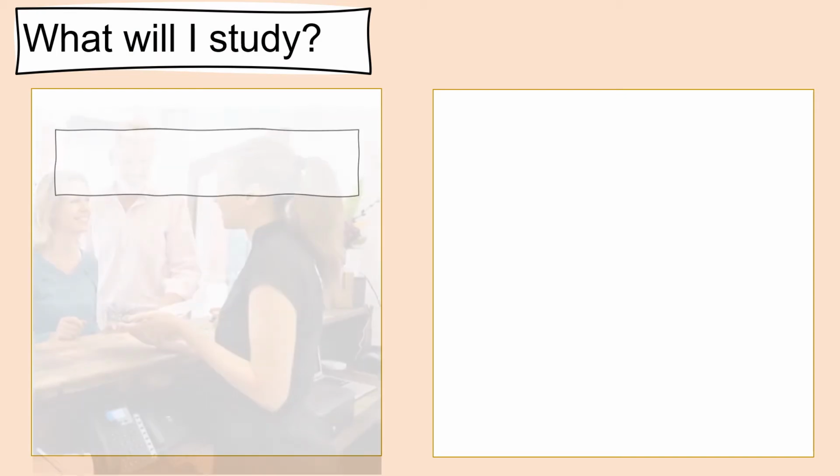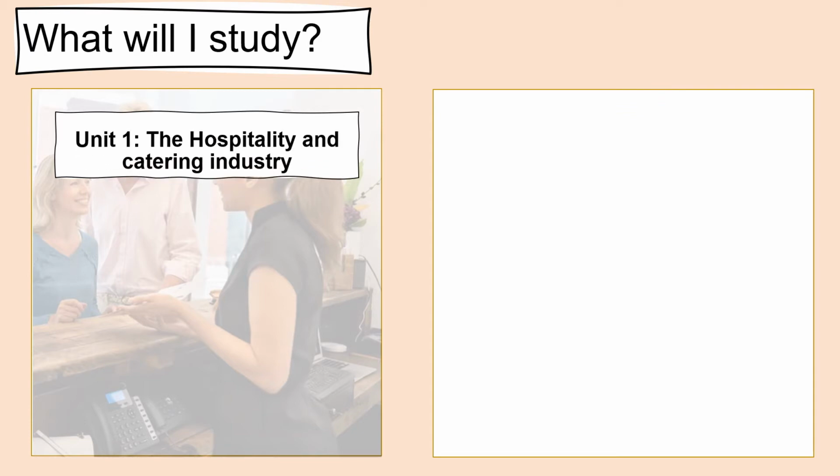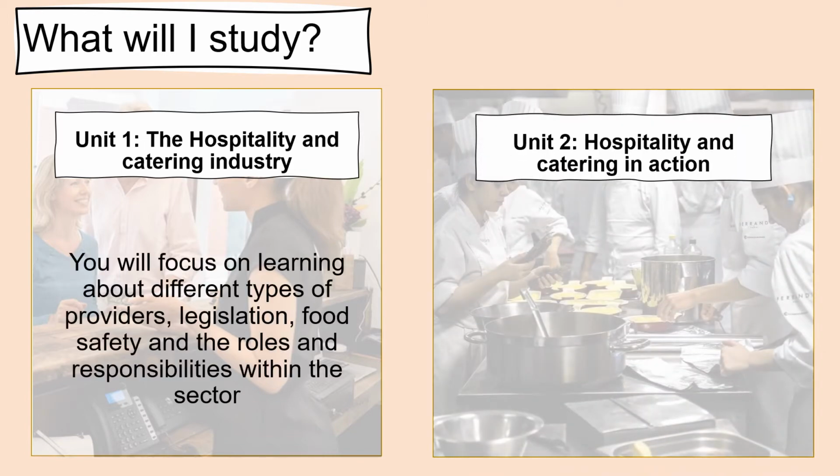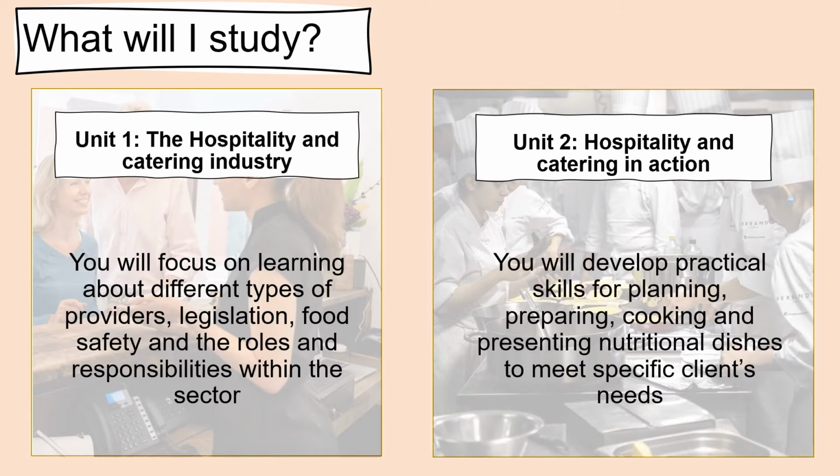So what will you study? The course itself is split into two units. Unit 1, which is the hospitality and catering industry itself, and Unit 2, which is hospitality and catering in action. In Unit 1, you will learn all about different areas of the hospitality and catering industry, including the types of establishments it uses, the job roles within it, the provision it provides for different venues and events, front of house and kitchen operations, the requirements of customers, what makes a business successful, and any issues relating to nutrition and food safety. Unit 2 will give you the opportunity to develop your practical skills, and over the course of 2 years you'll be learning to cook a range of dishes which will build on your skills as you go, culminating in a controlled assessment task.